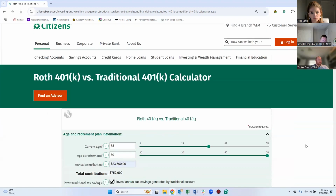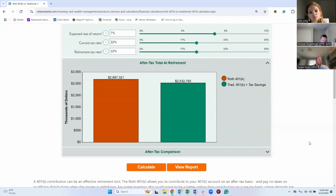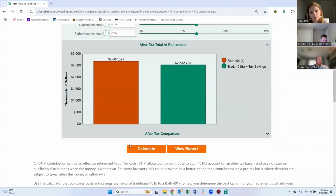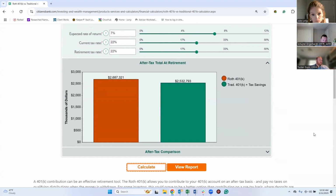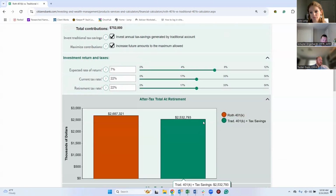Let's see here. Looks about the same. Calculate. There you go, right at the bottom. Yep. All right. Well, no differences there. Didn't change anything. But we can play around with the retirement tax rate and the current tax rate. Yeah, I think that would be great.